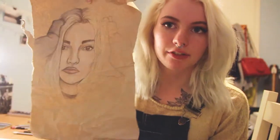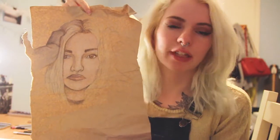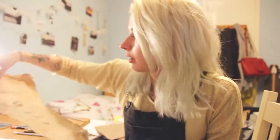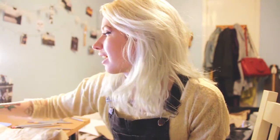The lighting's not great, but that's the final third illustration of the night. I've given up because the eyes are just not right, and this paper is really crinkly and quite hard to draw on, but it was an interesting experiment and I was enjoying it, and then everything just started to fall apart and I was like, this is when you stop. So that is me done with three illustrations today and it is 11:30, so I'm going to call it a day.